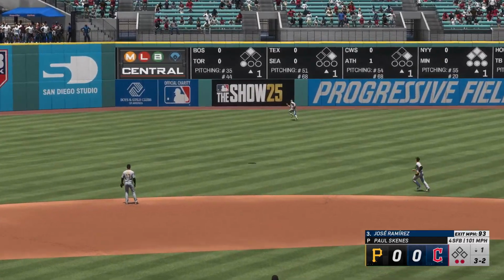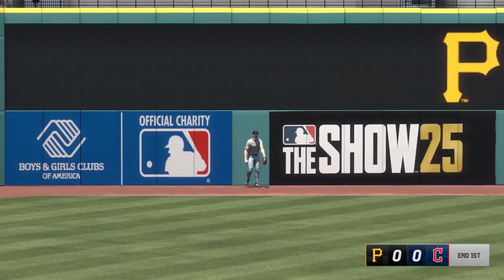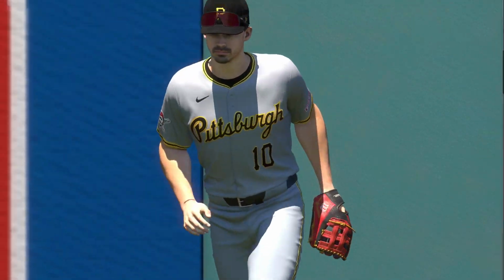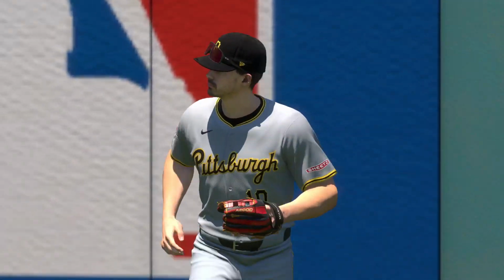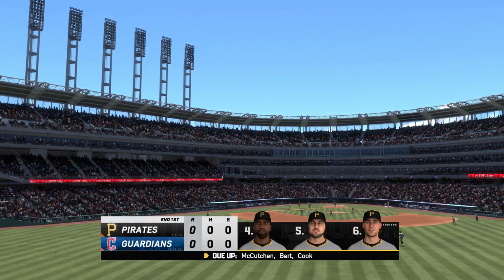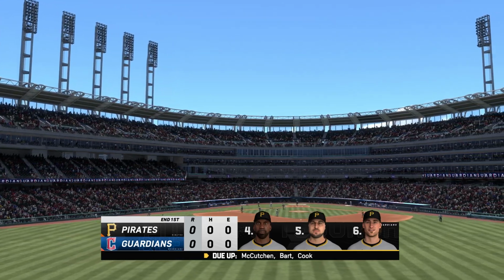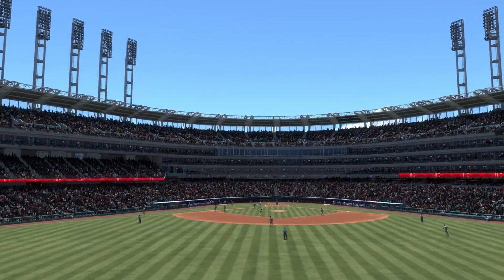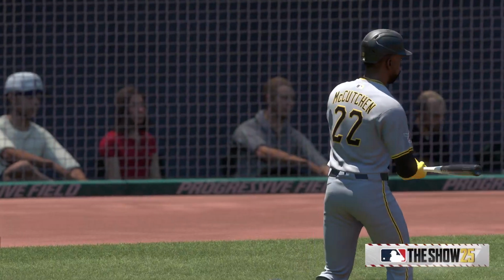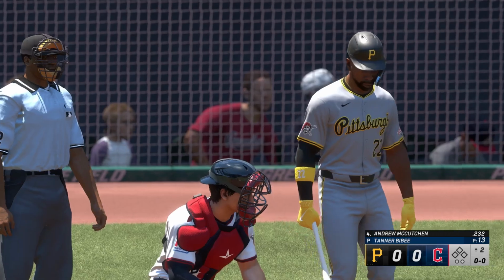Swing and a ball hammered left field. Reynolds ranging back and brings it in at the wall. We played an inning, no score. Back here in Cleveland. Now it's the DH, Andrew McCutchen.